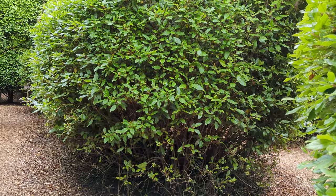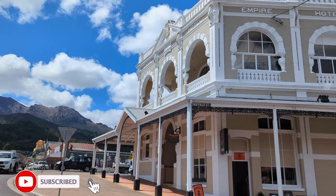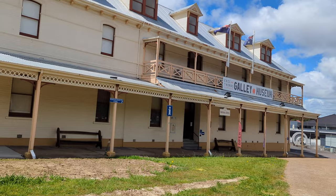Nestled in a valley between Mount Lyell and Mount Owen, Queenstown, with a population of 1,800 people, is the largest town on the west coast region of Tasmania, Australia. It is about a 1 hour 30 minutes drive from the famous Cradle Mountain and a 3 hour and 30 minutes drive from Hobart. Queenstown's history has long been tied to the mining industry.